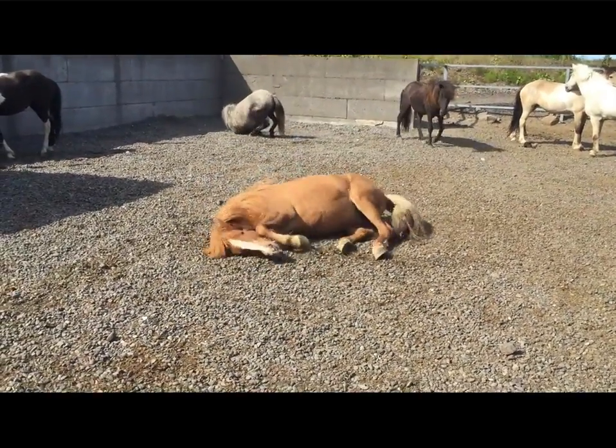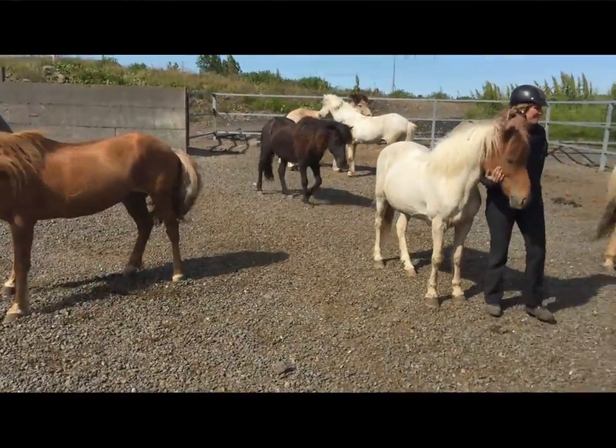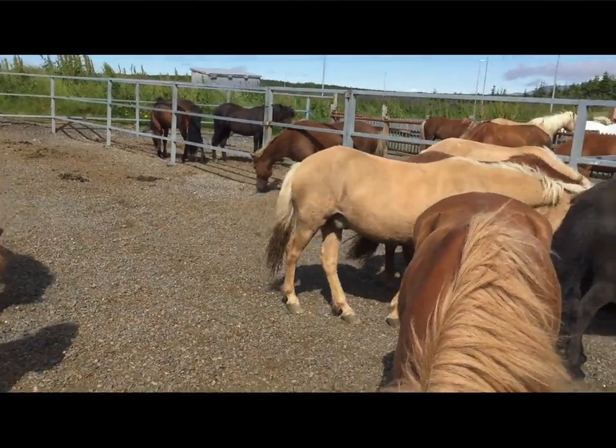These are all very, very friendly horses. They're kept here for people to ride. They're so used to people. There's Bega.